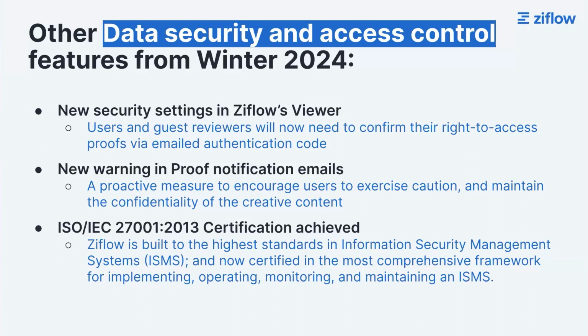A new warning in proof notification emails. It's a cosmetic thing, but I think it makes a big difference when you see within a proof notification email that this link is meant only for you, reviewer, and for nobody else. So don't forward this on. Don't copy paste the link. That little indicator, I think, is going to drive a lot of people to protect themselves and protect those links for their own usage. One thing I'm excited to announce today: Ziflow is ISO 27001 certified.